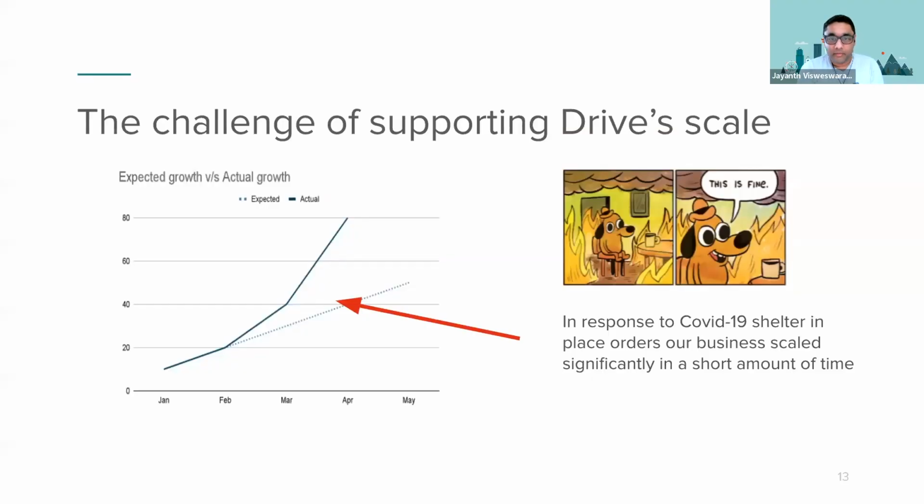During the first few months of the pandemic, due to shelter-in-place orders from across multiple geos, the growth of Drive far exceeded any projections that we had in place for the business. This meant that we needed to quickly figure out how to scale our infrastructure to support a very rapidly growing business.